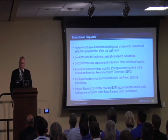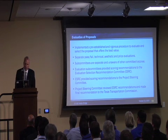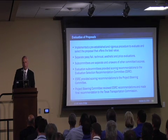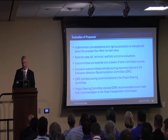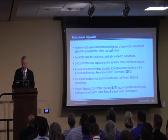So you don't know which part is weighted heavier than others. You just have your criteria, how to evaluate it, and you grade it, and then it goes to the higher committees where it goes into the matrix for the score. After your committee comes up with your recommendation on each criteria, the chairperson goes to the ESRC, and you present your recommendation to them, and then from there they present it to what's called the Project Steering Committee, and the Project Steering Committee is the one that makes the recommendation to the Texas Transportation Commission.